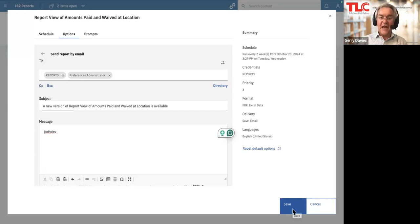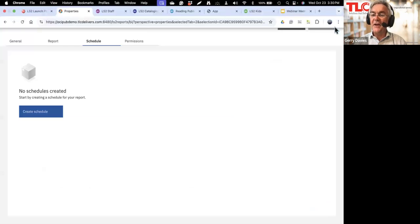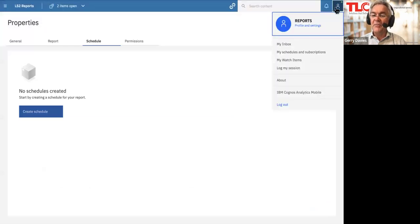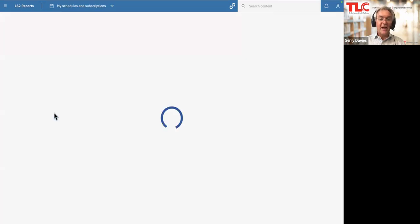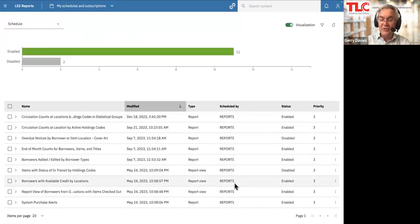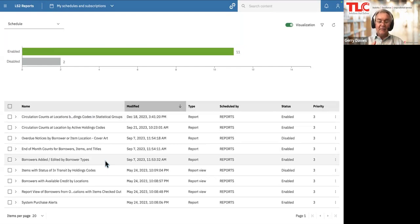You set it once and you forget. You don't need to worry about it anymore. That's on top, of course, of accessing the reports module directly. Okay, the last thing I want to show you is that within my system, I can log in with my reports and I can see my own schedules. So here I can look at my schedules and I can see all the reports that I have scheduled and any that I've got disabled at the moment. So I can keep track of the reports that are being broadcast to my staff so that they get the information they need.